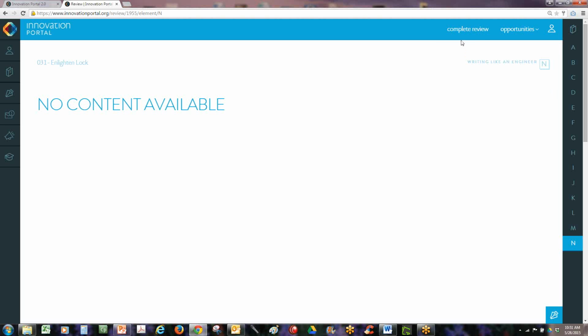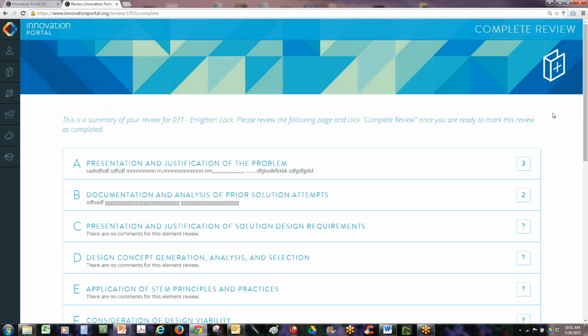If you draw your attention to the top of the screen, there is something that says Complete Review. And this is analogous to shopping online at Amazon. It gives you a summary page. And this is why I typed the letters G and things. You can see there's the score for number 3. There's the score I gave it for element B and my comments.